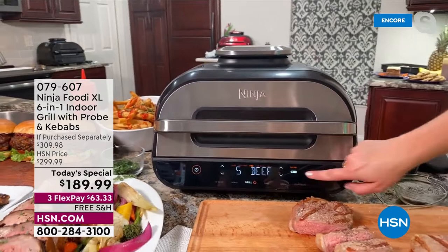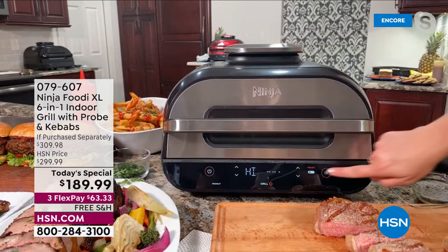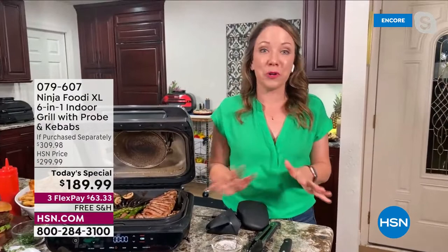And then once you hit start, it starts to preheat and you see these little dots form. Once it's ready and that grill plate is hot and it's 500 degrees, it will say add food. But I'm actually going to stop this because I still think I've got my steak and asparagus in there as well. So you can see how easy it is to use, Shannon, and that temperature probe really takes the guesswork out of things. It's going to make sure that you have perfect meats every single time.